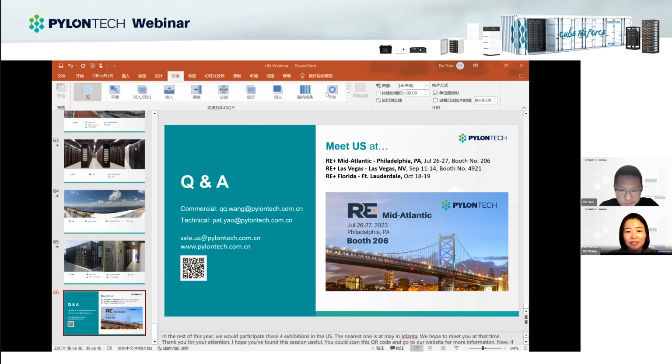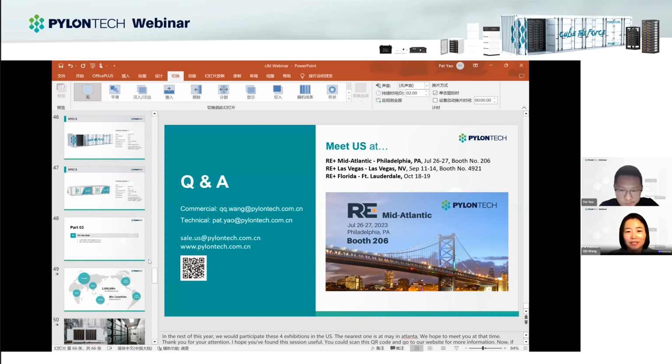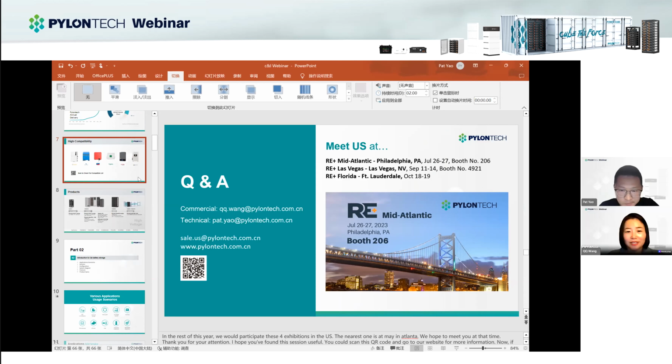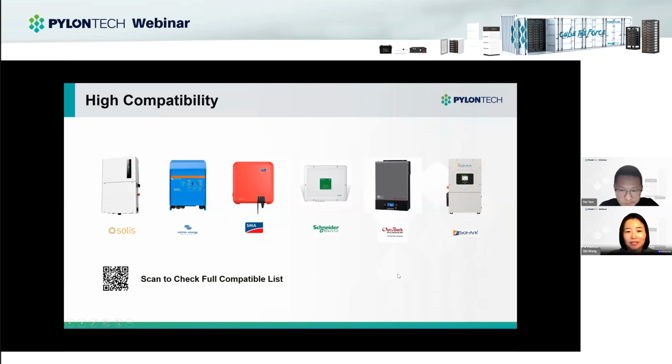Pat, can you put up the compatible list? If anyone wants to get the compatible list, they can scan the QR code. Scan this QR code, and you can get the full list of the compatible inverters.